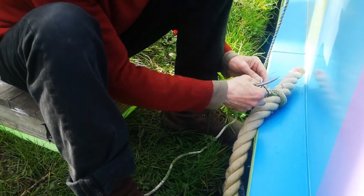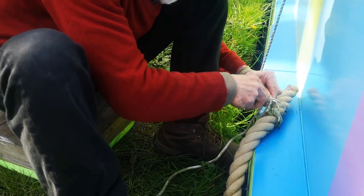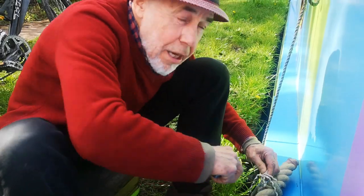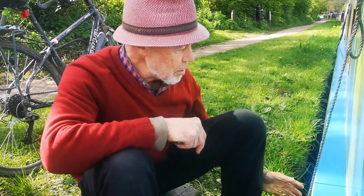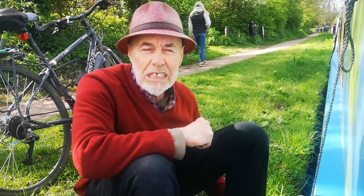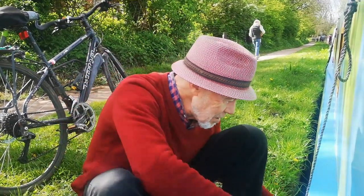So you've had to put the cleats onto the gunnel instead, which we should have done first time, really, I suppose. Yeah, absolutely. Definitely. Well, you know that afterwards, don't you? Yeah. Ideally we could get the ones that are cut right into the side of the boat, but that needs to be done when the boat's built, not really afterwards. Yeah, hindsight's a wonderful thing, eh? Yeah.